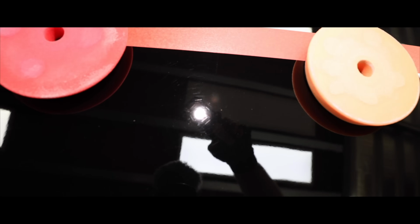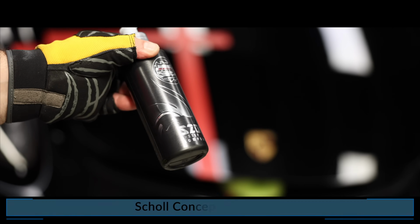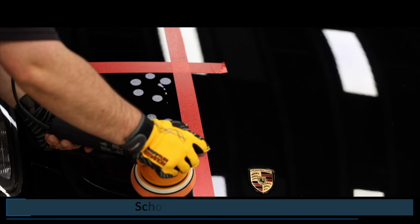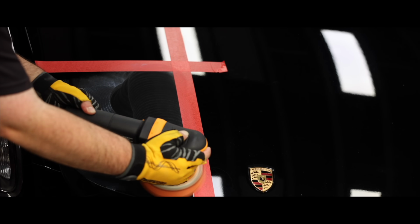Now, as I just mentioned, my goal is to remove as many defects as possible without compromising the finish in a single stage. So now, knowing that this polishing foam pad can finish beautifully on this paint, I decided to try it with a slightly more aggressive medium compound, and my method and technique were identical to the previous section.